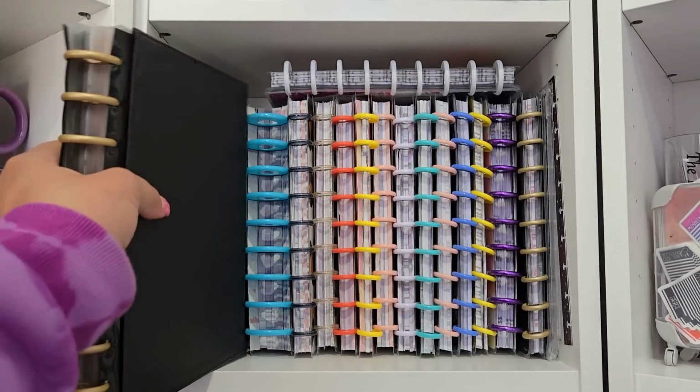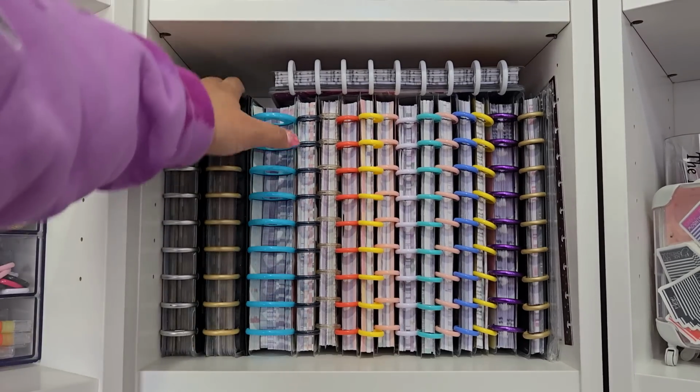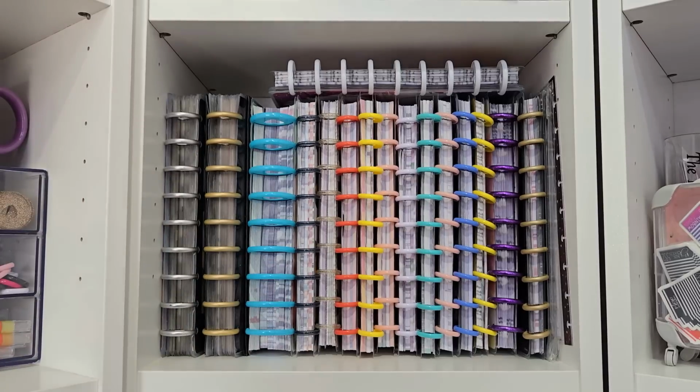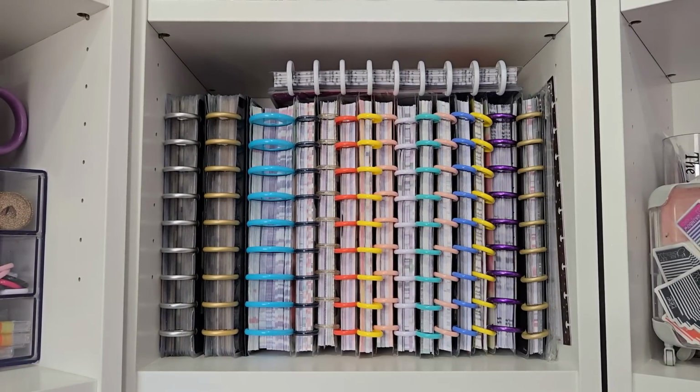I've been a lot better. I haven't been buying as many things just because I like the cover. So this, again, is like 10 years of just collecting things just because I wanted to collect them.